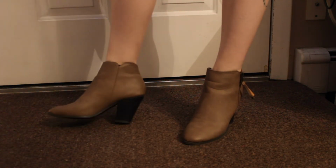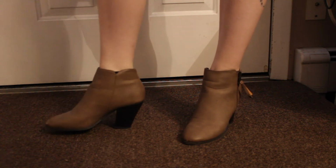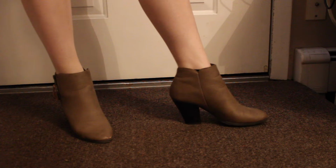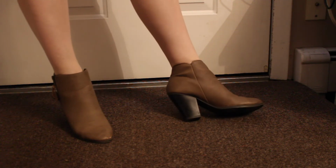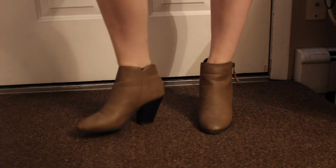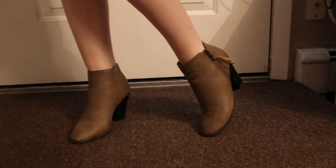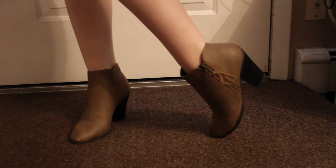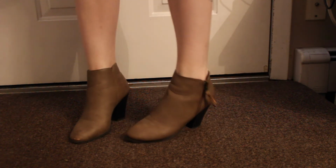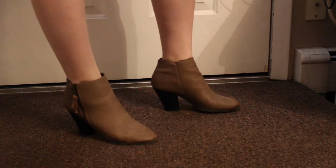Now these are also similar to the last, where it's a wedge instead of a heel and not too high. And they are super cute, but them being this muted brown color, they don't match too many things, so they're not going to be a common pick, but I do really like them. I'm not the biggest fan of the zipper being frilly like that, but it's not going to be something that would make me say no to these shoes, so it is what it is.